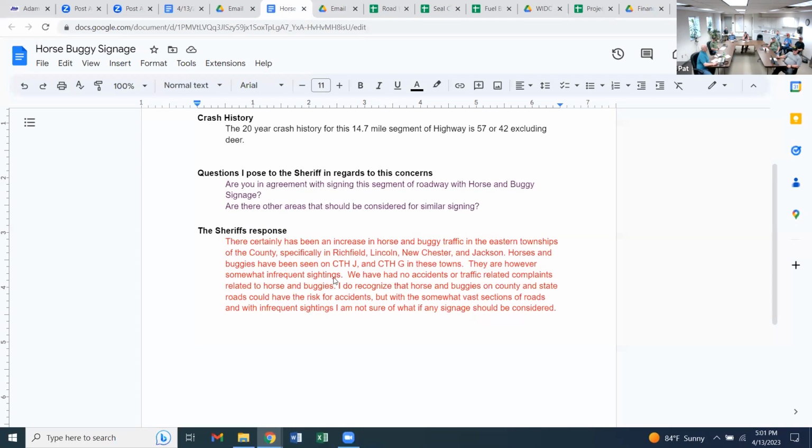We talked about this. It's just, where? If you start putting signs up in random places saying there's a horse and buggy that goes down there once a week, or once a day, or once a month, I don't know. Just like any other signs, such as deer crossing or slow down signs, people become oblivious to them because they see them all the time.